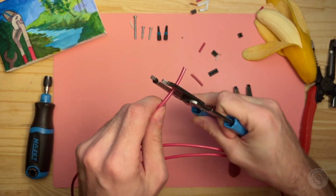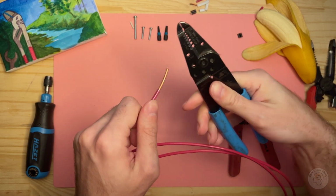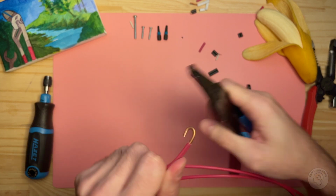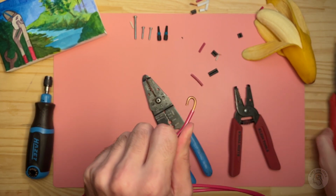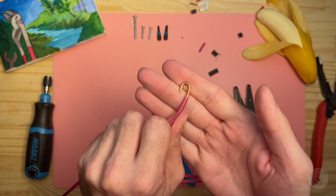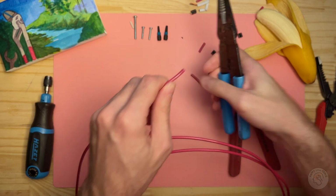So 10 is the largest that this guy opens up. And this guy has the awesome, and I'm being facetious here, loops for bending things, which it does make it a little bit easier than actually using the pliers, but I've never had a problem with using the pliers here. And then of course, like we already demonstrated, cuts no problem.